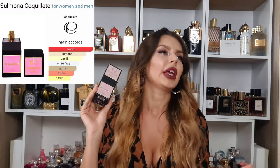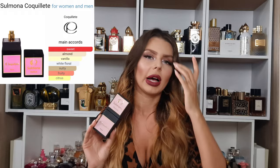Next we have Sulmona from COQUILLETE. If you want an almond balm, if you want the sweetest almond fragrance that you can find, Sulmona is for you. This one is almond, it has sugar, it has vanilla, I think it has some orange blossom as well. Extremely sweet, kind of smells like almond marzipan, super sugary, not necessarily natural smelling, but I love it.